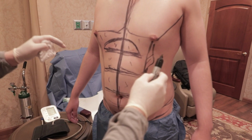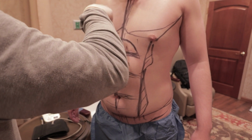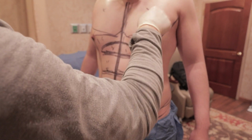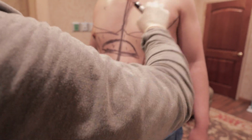I'm pretty perfect in what I do. This side's a little bit bigger than the other, obviously, but we're going to maintain the volume there. I could put in a couple of, like, 150s or something here, but let's not.